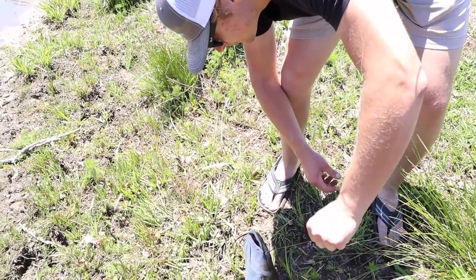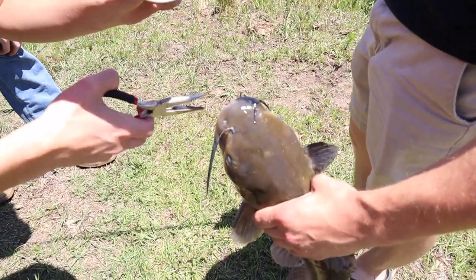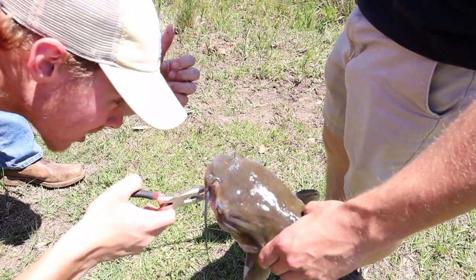Did he choke it? Oh, yeah. We're probably going to have to do some surgery. Yep. Definitely. He'll be okay. Catfish are tough. Tough little boogers. How far did he swallow it? Quite far. Oh, wow. I don't see the hook. Yeah. I just cut it. There you go.